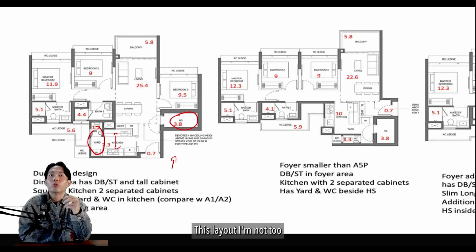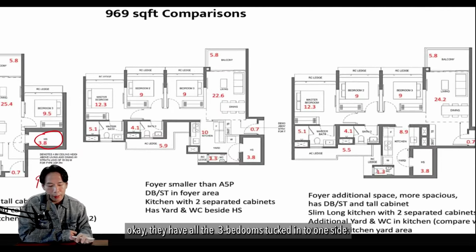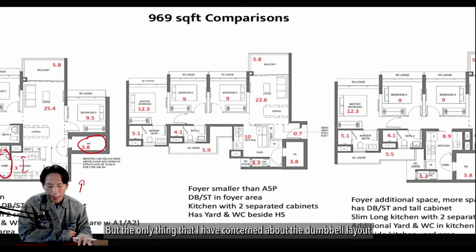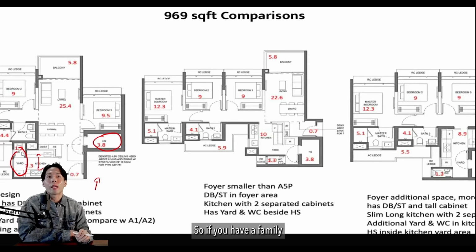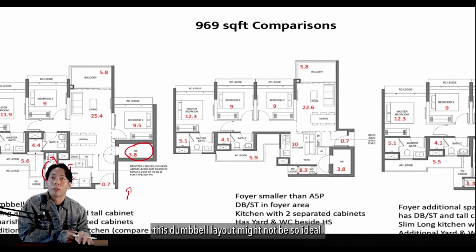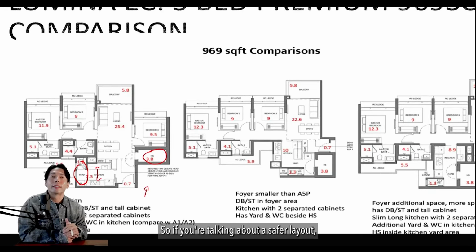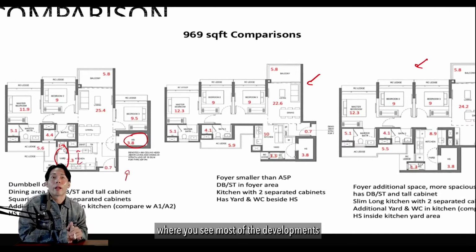This layout, I'm not too keen on this layout because this dumbbell layout is a bit non-traditional. So if you compare to the other 2 layouts, if you see from here, they have all the 3 bedrooms tucked into one side. But the only thing that I have concern about the dumbbell layout is, of course, the home shelter also. The home shelter is not tucked away over at the kitchen. So if you have a family who is a bit more traditional, like if they have a helper, they want the helper to be in the kitchen area or whatever, this dumbbell layout might not be so ideal. Okay, so if you're talking about a safer layout, a more proven layout for a 3-bedroom, is definitely this one and this one, where you see most of the developments, the other 3 bedrooms traditionally have this layout.